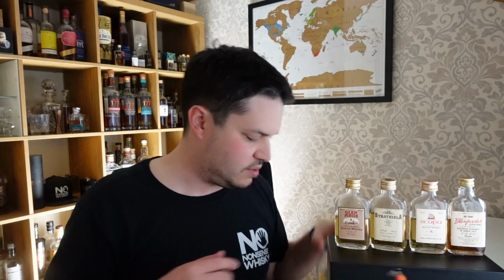I have got some information on the different screens here, so I'm going to maybe refer to those as we get into them. I know it's not enough time, but I like to waffle on a little bit, but 4 minutes unfortunately is going to have to be all we get. So the first one then, going back again, is the Glen Mhor. Let's have a little sniff and see what we've got on this.